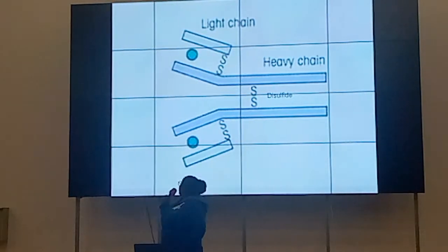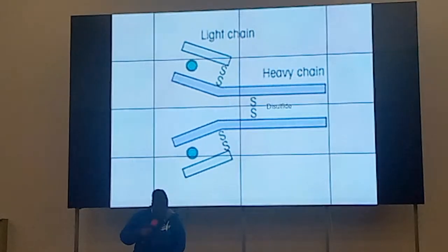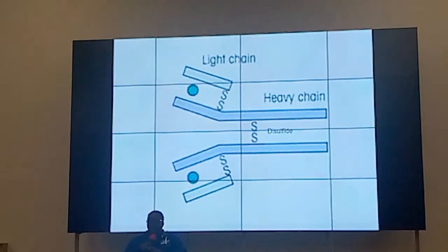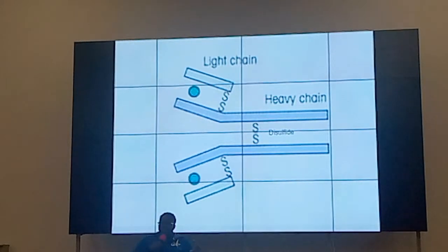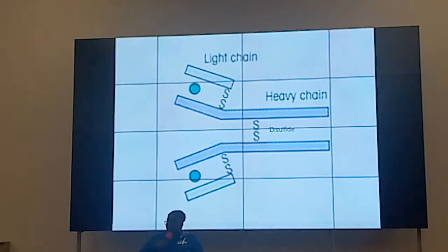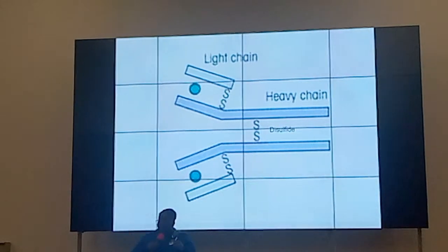So you've seen the light chain, and the heavy chain. The heavy chain is longer, isn't it? It's what makes it heavier because it's made up of more amino acids. The light chain is short. But as you can see, there's a connection between the light chain and the heavy chain, and also a connection between the two heavy chains, by those disulfide bonds.